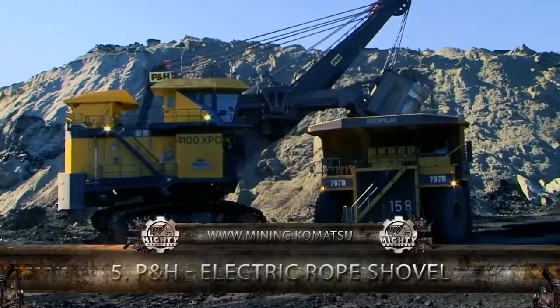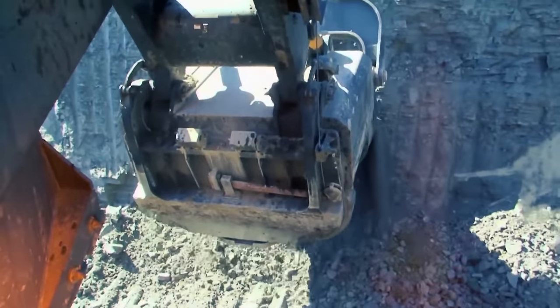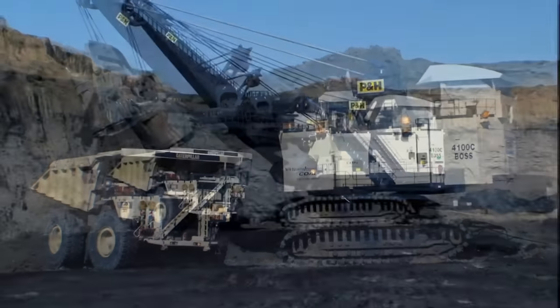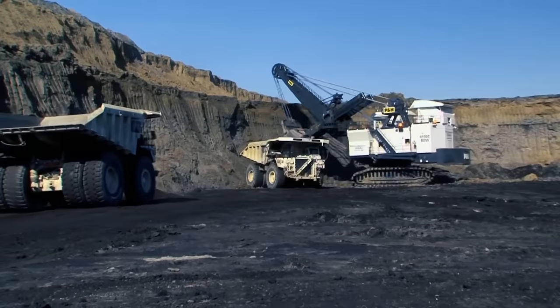At number 5 is our next machine, the P&H Electric Rope Shovel, a cable system excavator. Instead of hydraulics, its digging arm is controlled and powered by winches and steel ropes. It has no engine as it is entirely based on electrical power.